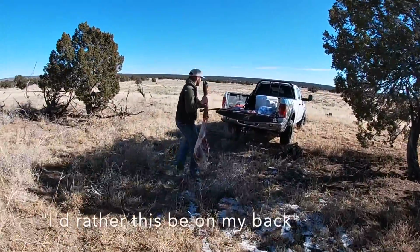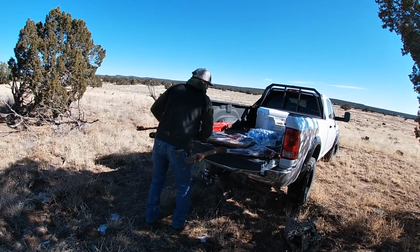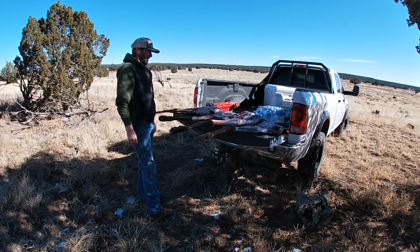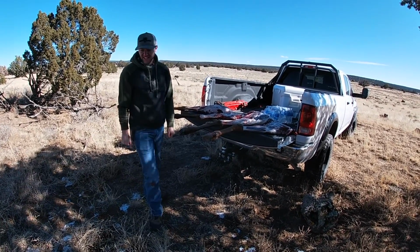Be on my back. Yeah. Yep. Finally get a chance to use the backpack, and you gotta carry it. You get to carry it to the truck.